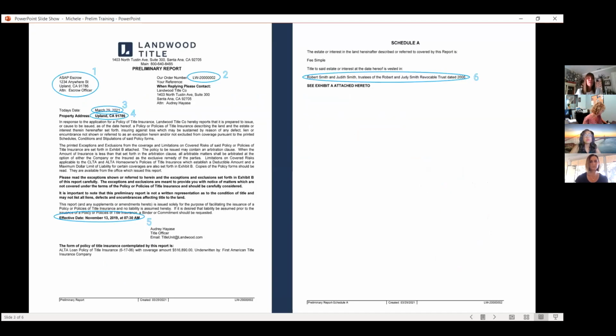So we're going to get into the first page of our prelim, and you can see here that it's going to have our escrow information, our title order number, which is different than the escrow number, and our property in question. Now, it's also going to show our title officer.